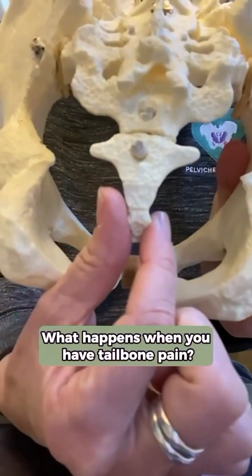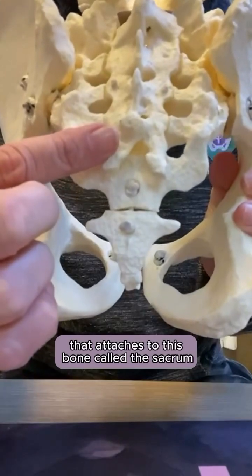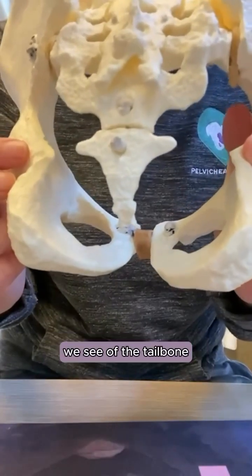Talk a little bit more about the tailbone. So here's your tailbone, or your coccyx, that attaches to this bone called the sacrum. Know that a ton of pelvic floor muscles come and attach on the tailbone itself. What is one of the most common dysfunctions we see of the tailbone?